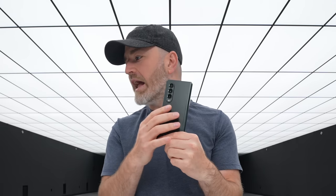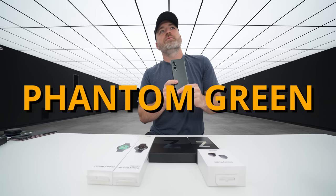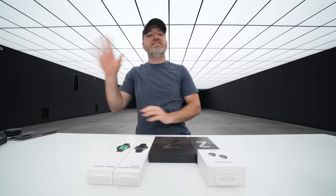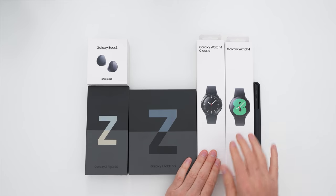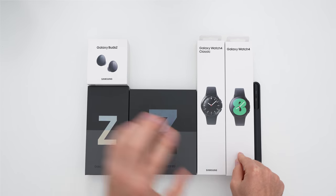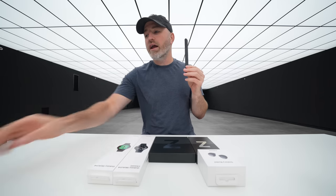It's almost black. I like those deep greens. What's this one called? Phantom green. Just stick with the phantom, you'll be all set. It doesn't stop there. We also have the watches, Galaxy Watch 4 Classic and Galaxy Watch 4, the Galaxy Buds 2, the S Pen Pro, and then the S Pen over here, which fits into the case.